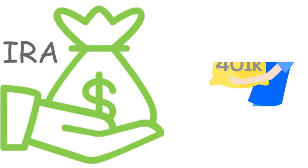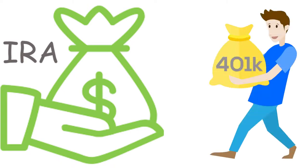If you don't have any, set up an IRA, number one, and then number two, set up either a 401k or a 403b, depending on what your work offers. If you're self-employed, you can do other self-employed retirement accounts. Definitely look into that as one of your options of where to put your money first.